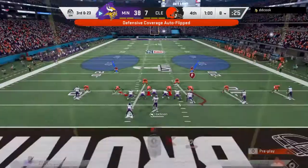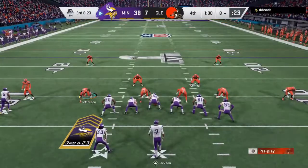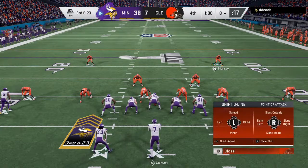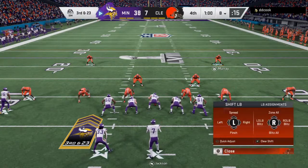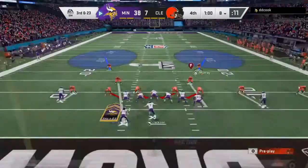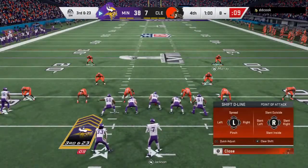An incomplete pass on that last play, and that means they'll need to come up with something here on 3rd down. Let's go. Calm the crowd. All right. Here we go. Let's go, D. Let's go. Hey, let's get that ball. Mike 51. Hey, defense, let's go. Check 9.